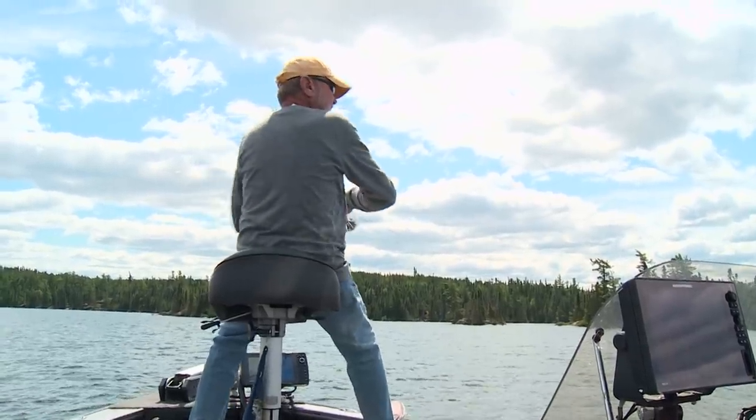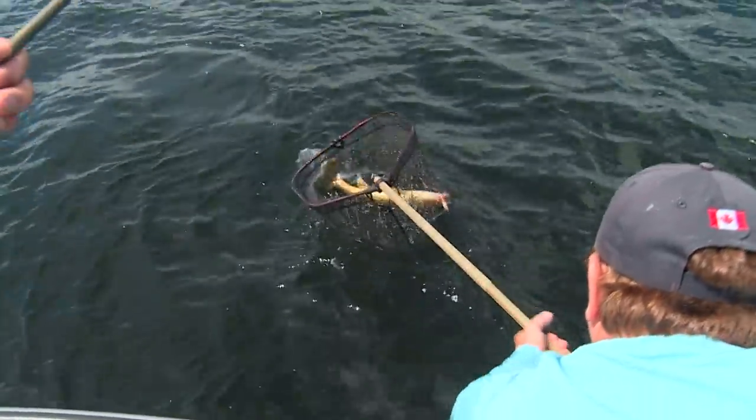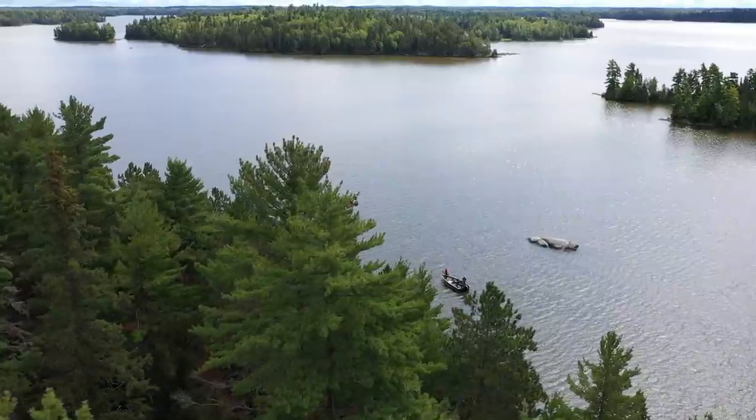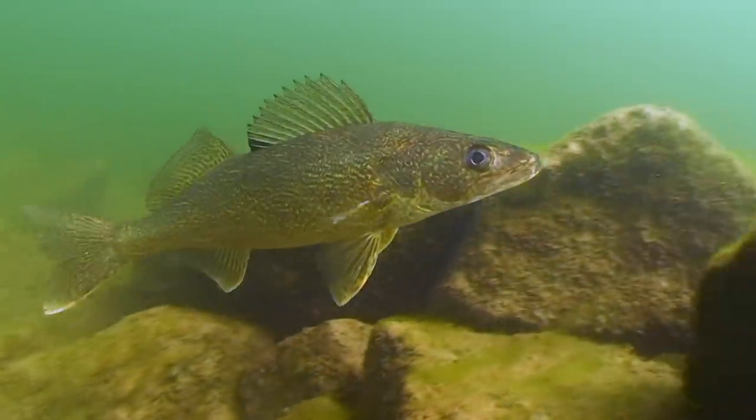Interestingly, the nation of Canada does not have a national fish. But if we had to nominate one, it would be the walleye. These are why you come here. East to west, north to south, this elusive predator is scattered throughout this wonderful region.